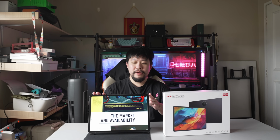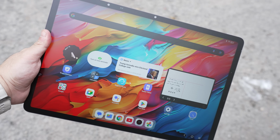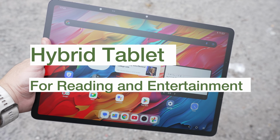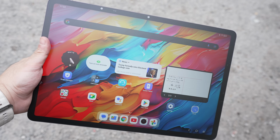Sometimes we really get some pretty cool stuff. And among that cool stuff is actually a tablet this time, which does so much for you in ways that other tablets just don't. If I were to sum up the TCL Nxtpaper 14 in a sentence right now, it would be that it is one of the best implementations of a hybrid style tablet that could do so much for you in the world of reading, note-taking, and entertainment.